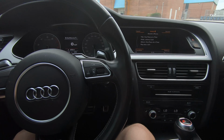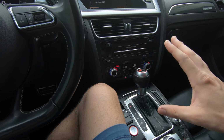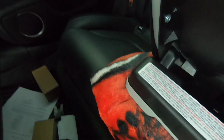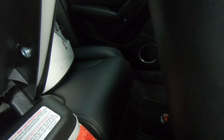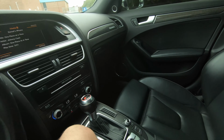So I'm gonna go over what I don't like about it, and I'm gonna start in the interior since I'm here. Number one, there is no leg room for people sitting in the back seat. Again, ignore all that rubber and trash down there. But there's hardly any room here.